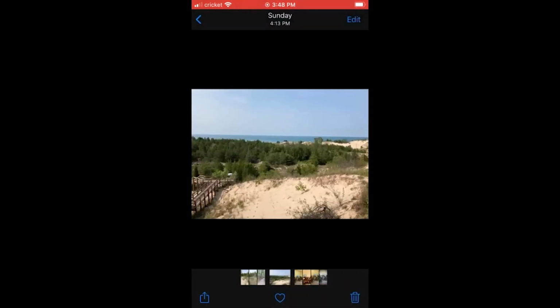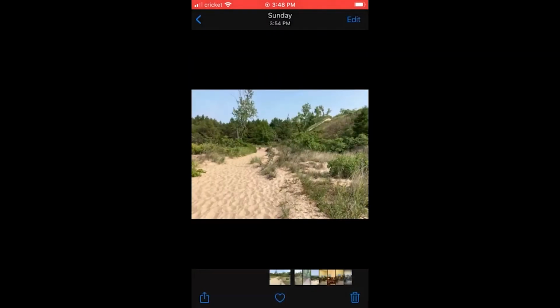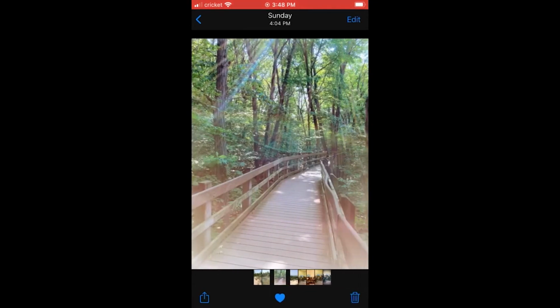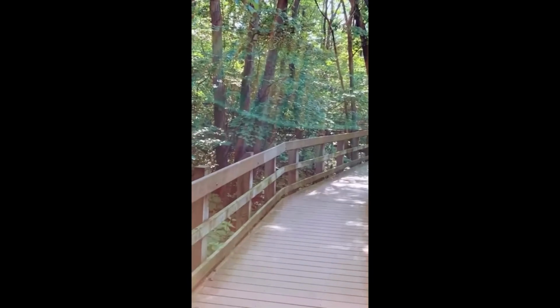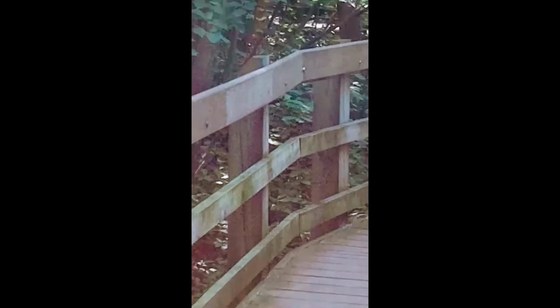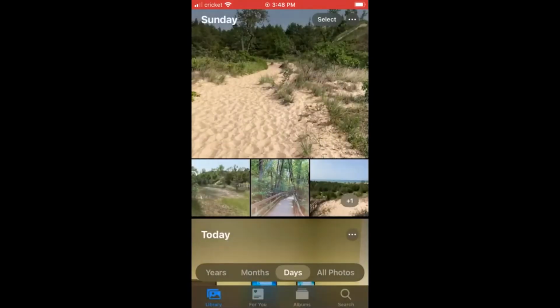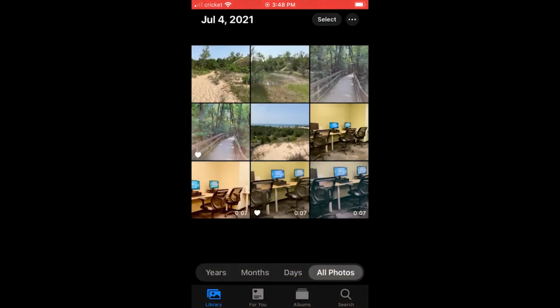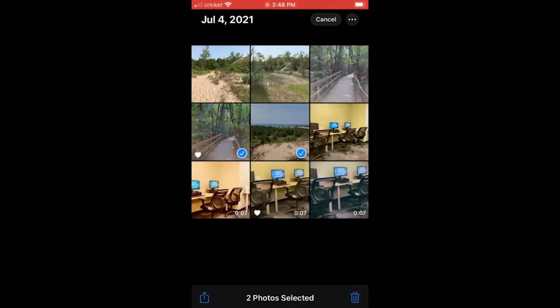And you can select the photos themselves by just clicking or touching them directly. And you can slide them over. And if you want to look into the photo, you can use 2 fingers and just pull away to look at the photo a little closer. And then you can go back to the all photos section there, and you can select items, and if you'd like you can delete them.